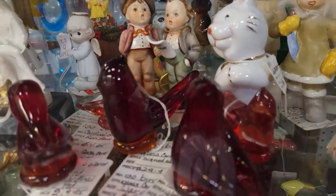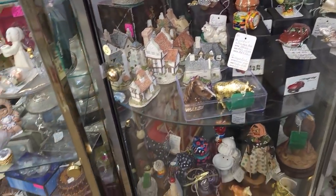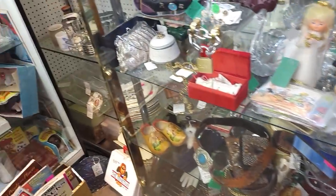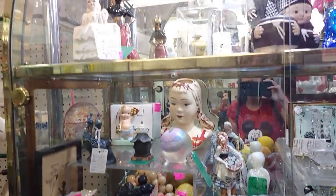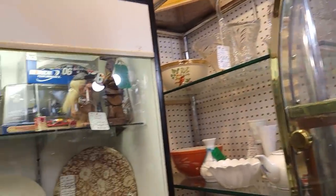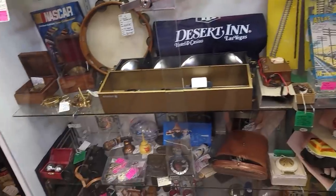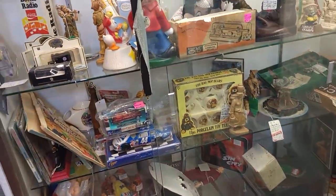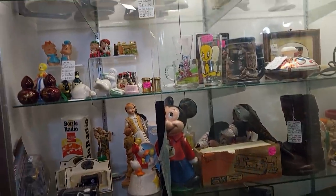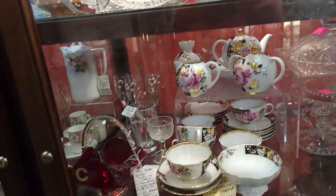Then there's those little flashed ones back there. I'm going to think about maybe picking up one or two of those for live sale, because I know my people really do love the birds. I just don't know how much they love the red cardinals versus the bluebird of happiness. So I'm going to have to think about that as I peruse the rest of this booth and see if there's anything else I need to see out of a case before I ask for help.